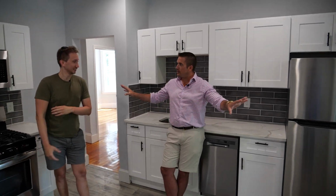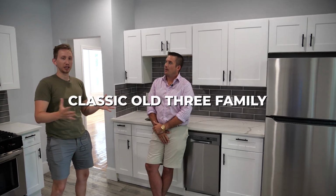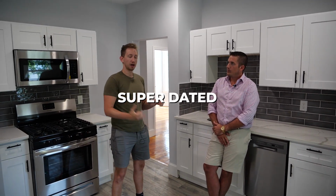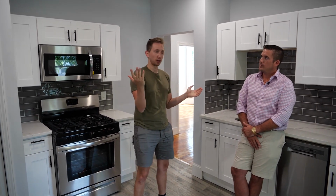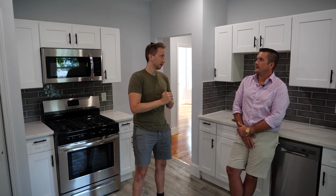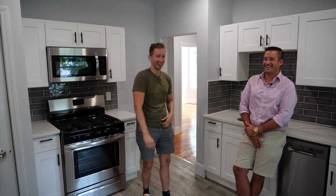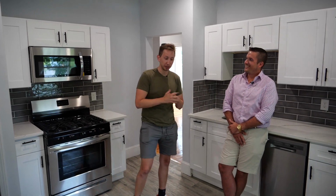What did we start with? Here, we started with a very classic old 3-family. Everything in here was super dated. Very old kitchen, 1 bathroom. The walls were completely beat up. A lot of the drywall and plaster was cracking. Was it all old horsehair and the nastiness? No horsehair, but still nasty. So it was really in tough shape.